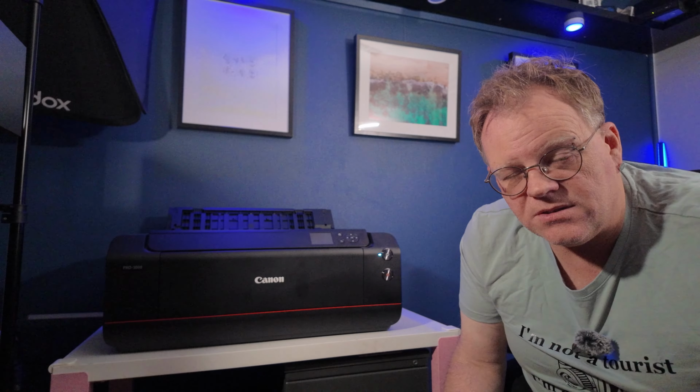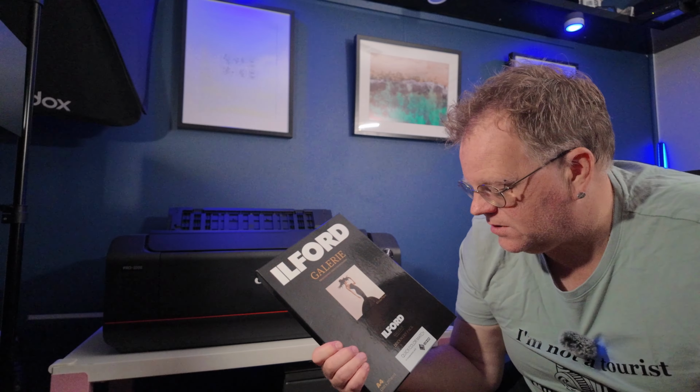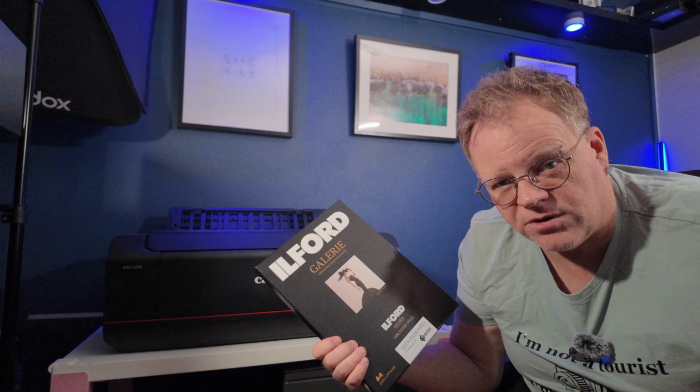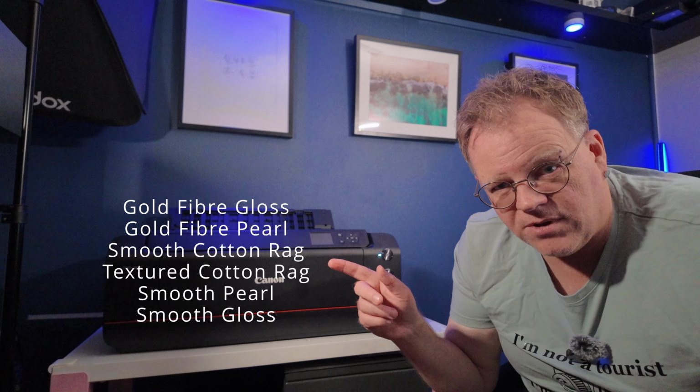So just before getting into the printing, I just wanted to talk about the paper that I have. I have 2 packs of Ilford paper. Both are from the Gallery series of papers from Ilford. So it's actually quite high quality paper. This is an A4 sample pack. It has 6 different types of paper in it, about 5 sheets of each paper. So it's a good way to get an idea of what kind of images print well on what kind of different paper.